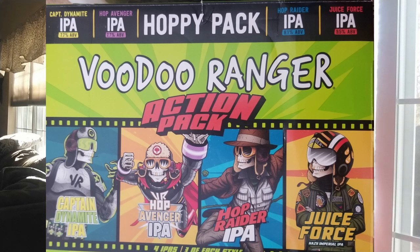Recently, from New Belgium Voodoo Ranger, there's a new compilation pack, at least new to me. There was one beer in there that was not unfamiliar, the Juice Force. There were four beers, I think three of each to create the 12-pack. I'm going to probably do videos of three of those beers that are in that pack, but I'm probably not going to do a Fruit Force video, which I think I've done in the past.